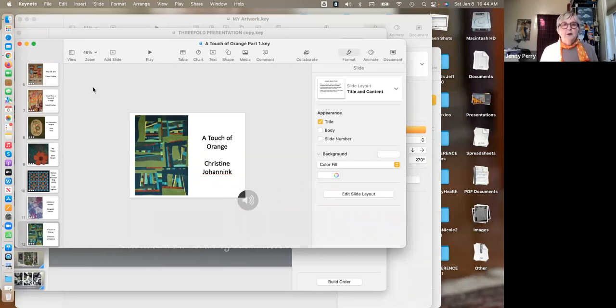So they put on an exhibit. I did not take part in this particular exhibit, but it was shown at one of their libraries. I'm not sure if your libraries ever show artwork or have an art exhibit, but I hope you'd be open to that idea.